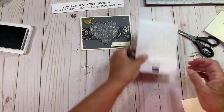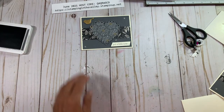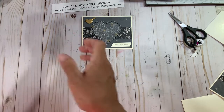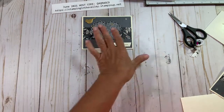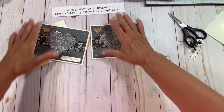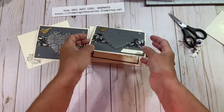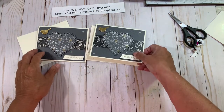Here is our card for this morning. Very easy, simple, fun, using something that is retiring. But even if you had the heart punch or any other kind of hearts, you can use it here. I just happen to love it because it's stitched and scalloped. And here is our card, and there's the inside. Very sweet. Good morning, Patricia.